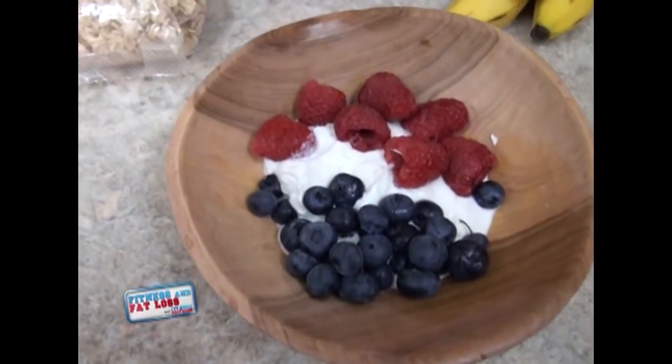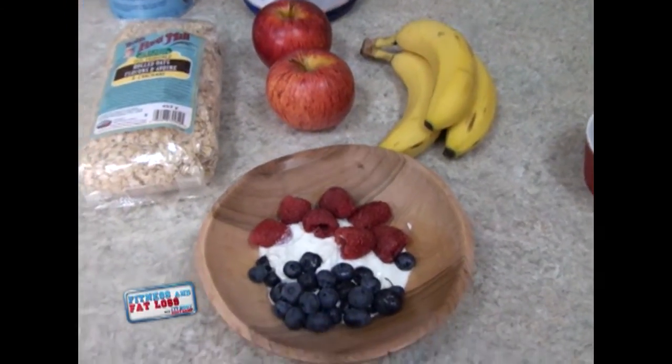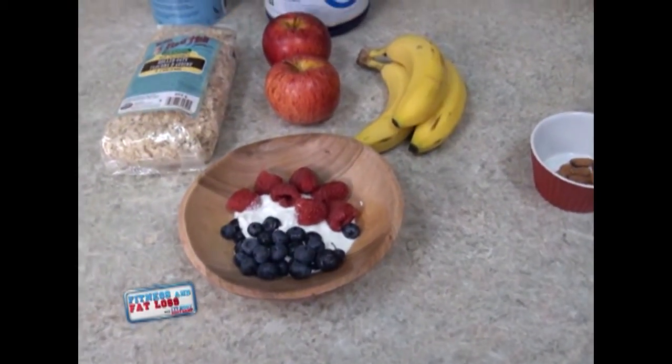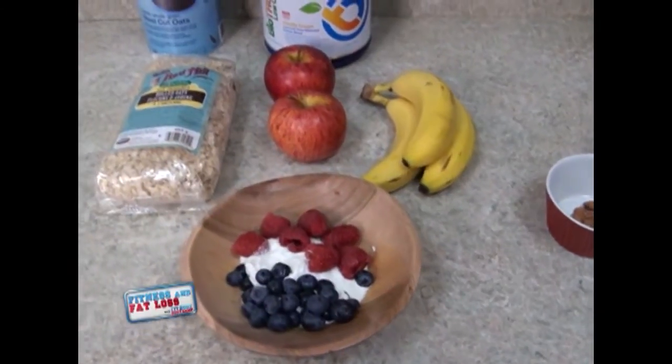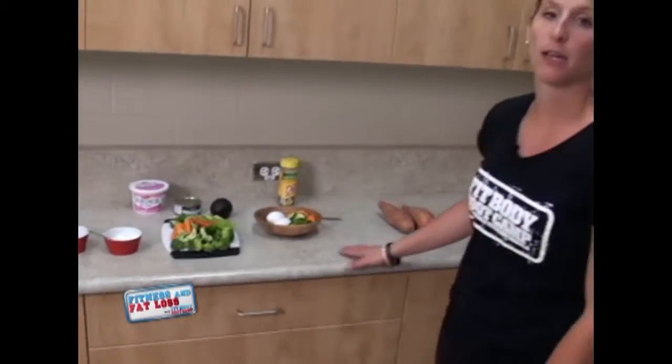If you're having them, ideally you're going to have them right away after your workout because your metabolism is so high. Otherwise, try to keep them to the morning because then you can burn those sugars off throughout the day rather than having them later on at night.